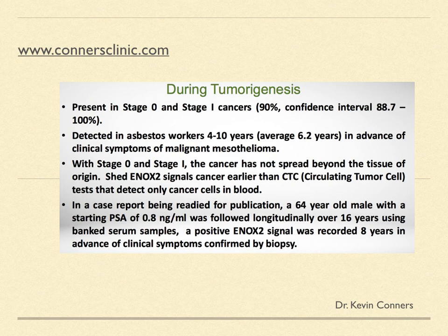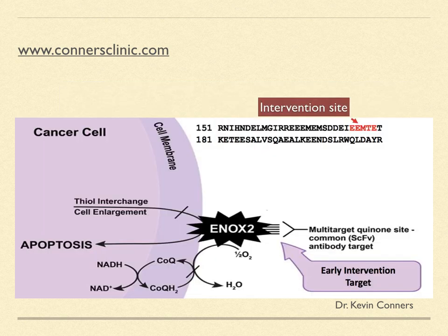the battle if you have cancer, by using targeted nutrition to help block this ENOX pathway. If you're going to get cancer sometime in your life, you could push it farther out. So it's a very novel approach.